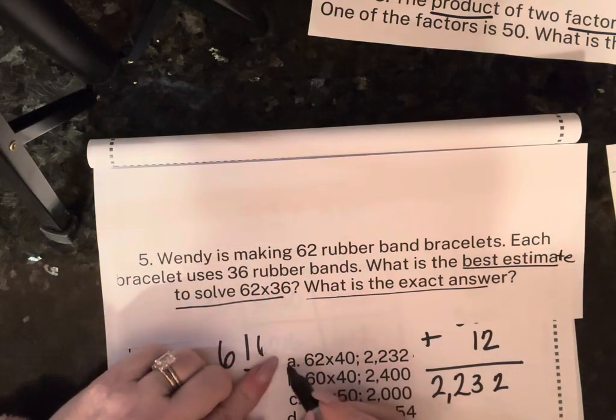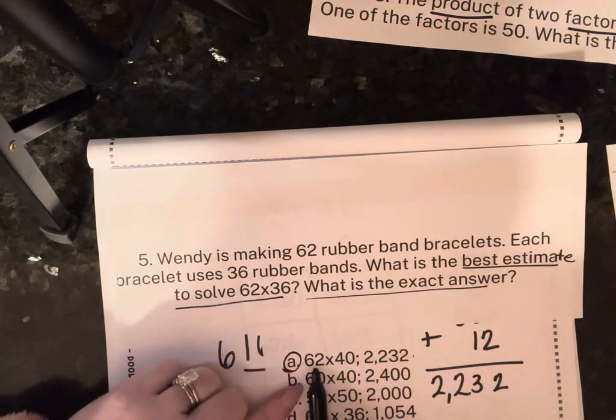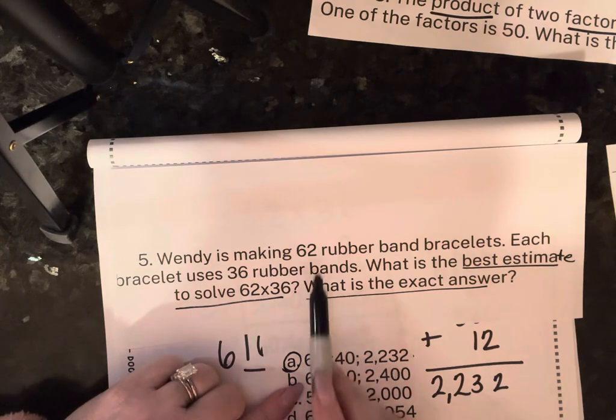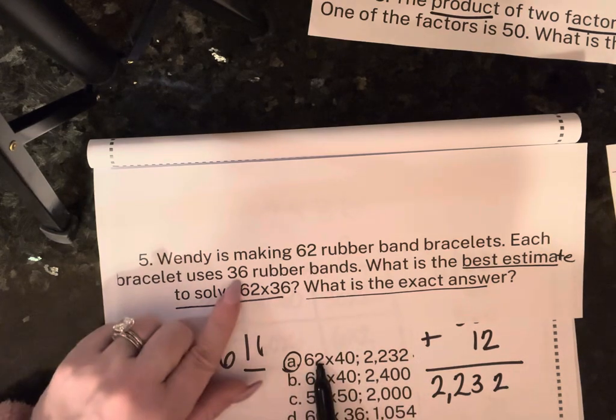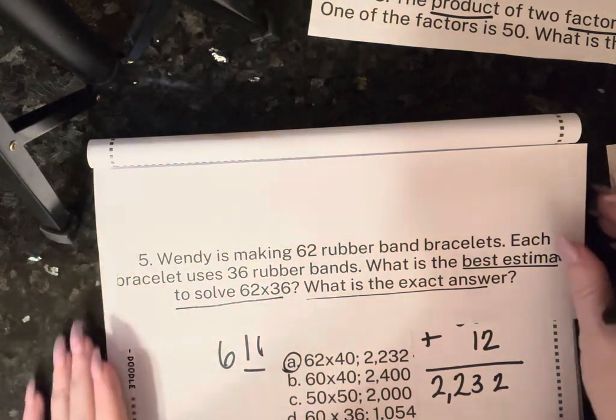Now I'm going to go back into my answers. And look at that. A is 2,232. And if I reflect on best estimate, 62 has stayed the same, and 36 certainly rounds to 40, because 5 or more up for sure.